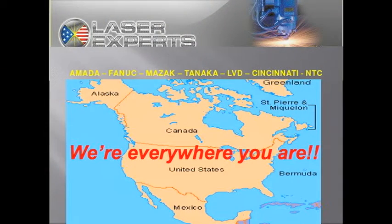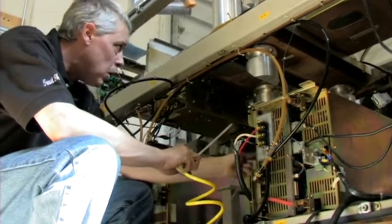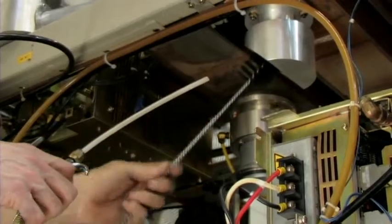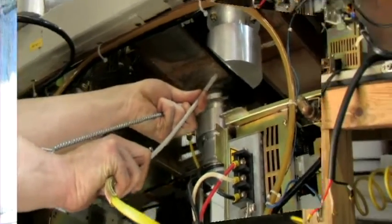With experts on both laser and machine side systems, engineers in every major U.S. city, and new experts joining us from all over the globe, we're everywhere you are. Laser Experts is the only full-service solution. Machine moves, turbo blower vacuum pump replacement, optic replacement, cleaning and alignment, with expert-level phone and on-site troubleshooting and repairs.